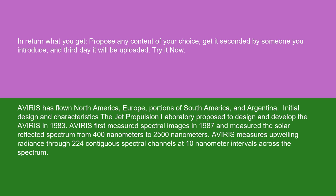Initial design and characteristics: the Jet Propulsion Laboratory proposed to design and develop the AVIRIS in 1983. AVIRIS first measured spectral images in 1987 and measured the solar reflected spectrum from 400 nanometers to 2,500 nanometers. AVIRIS measures upwelling radiance through 224 contiguous spectral channels at 10 nanometer intervals across the spectrum.